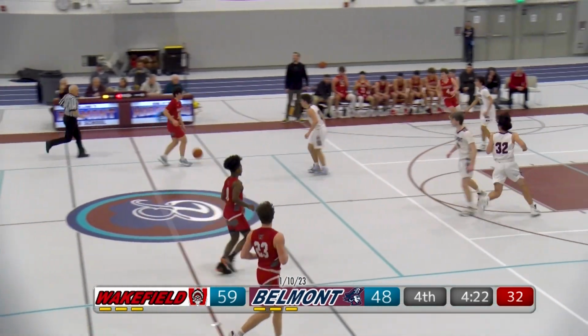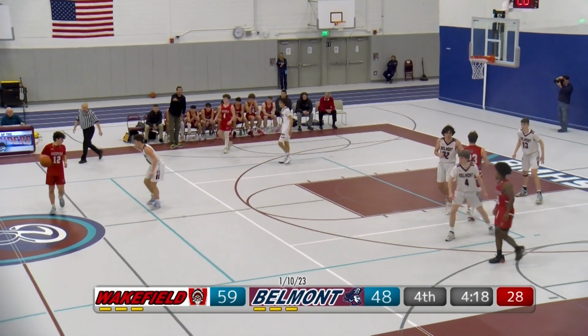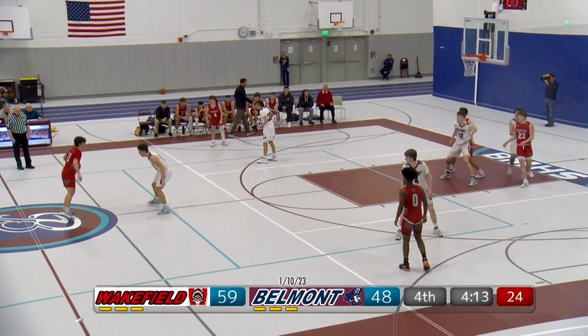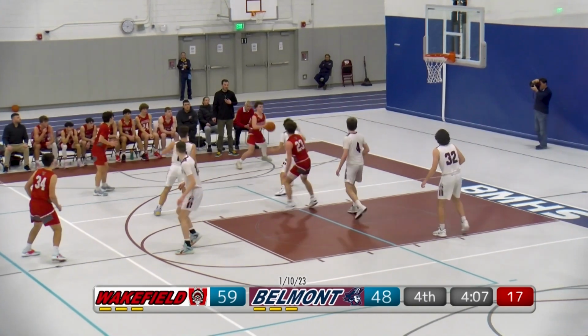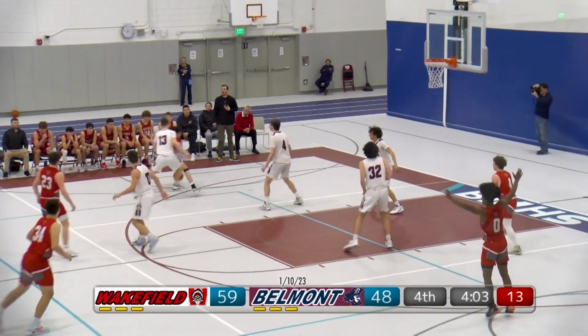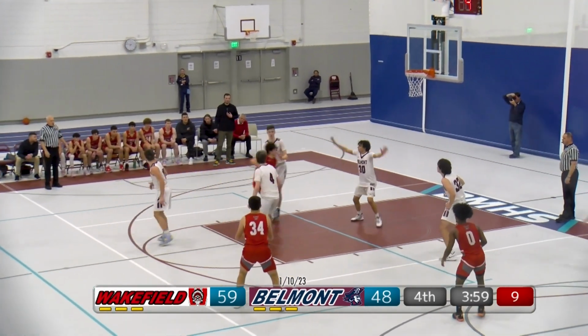Quickly, this game seems to have gotten out of hand for Belmont. Down by 11, they're going to have to get hot fast to get back in. In the first quarter, they were looking absolutely fantastic, hitting every shot they were throwing. They were shooting, but unfortunately it looks like they've gone a little cold, and so haven't been able to convert on as many opportunities as they'd like in the second half, even if they've had a few of them.